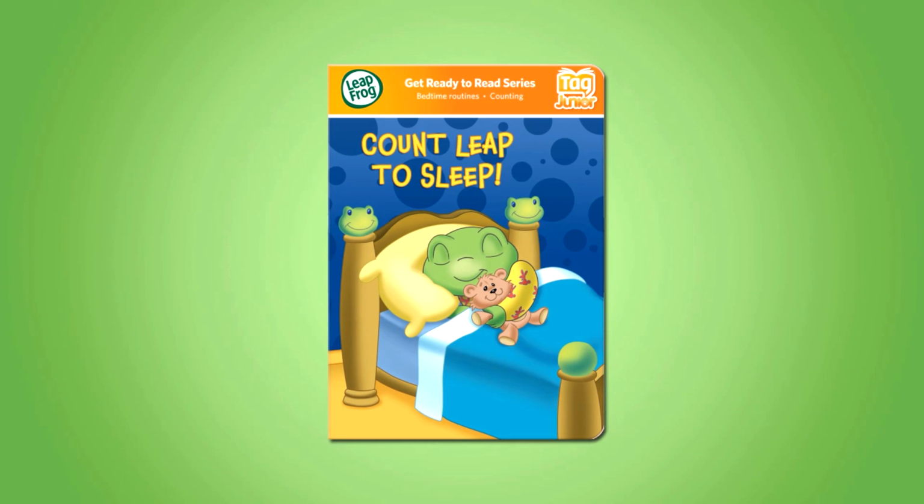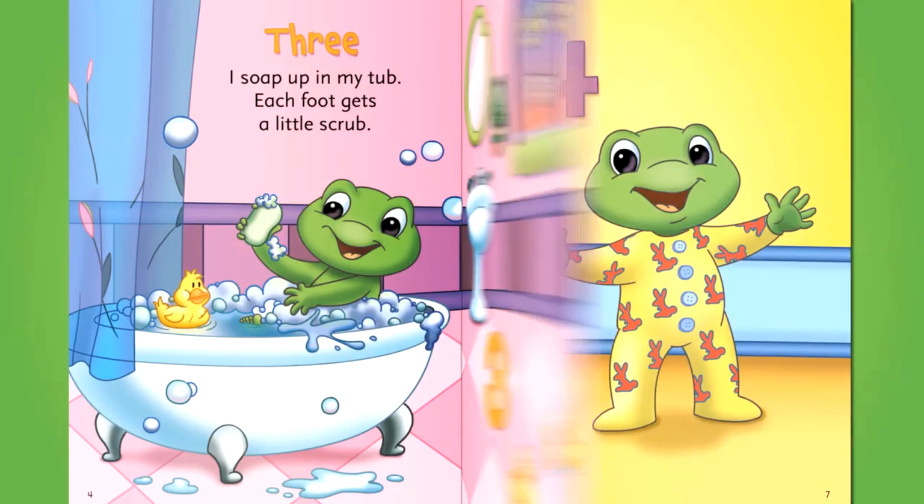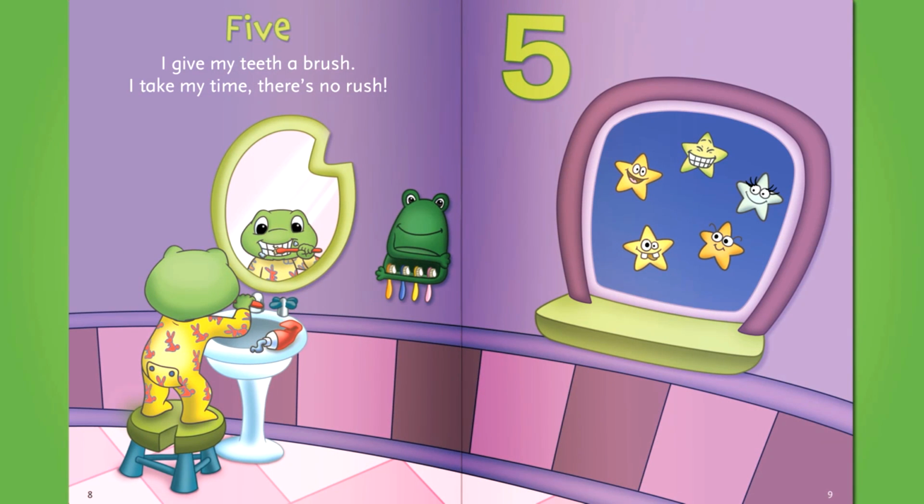Then learn about numbers and daily activities through Leap's 10-step nighttime routine. "5. I give my teeth a brush."